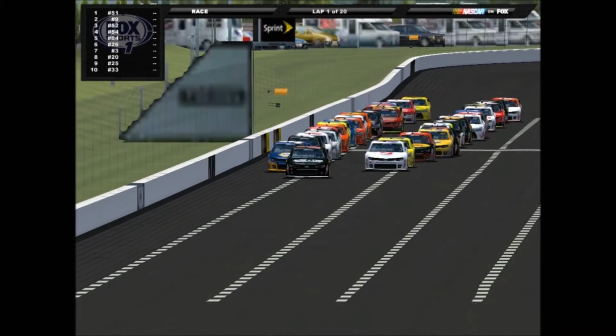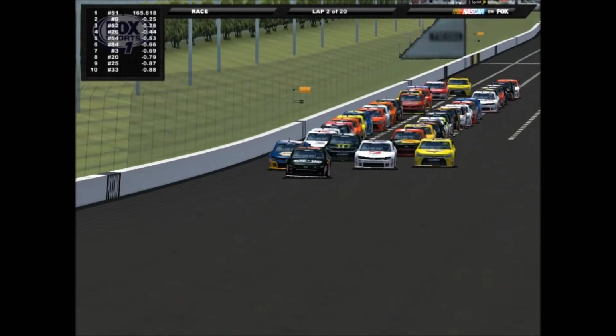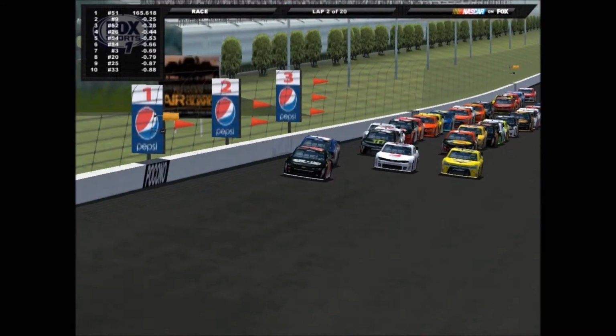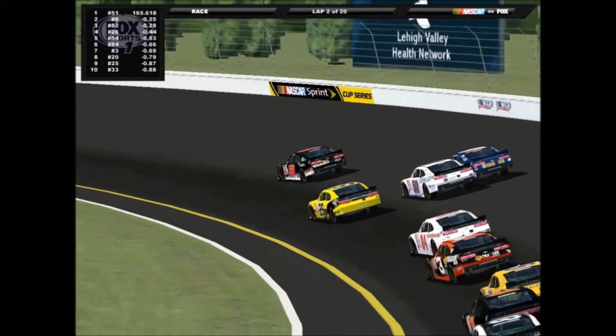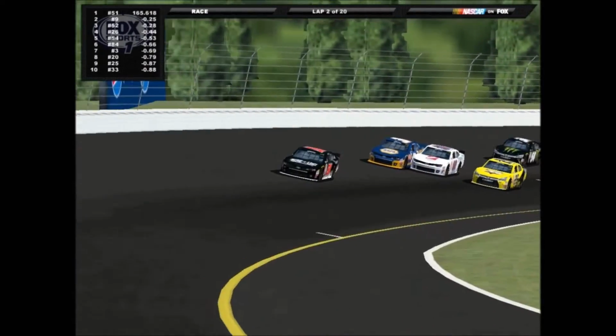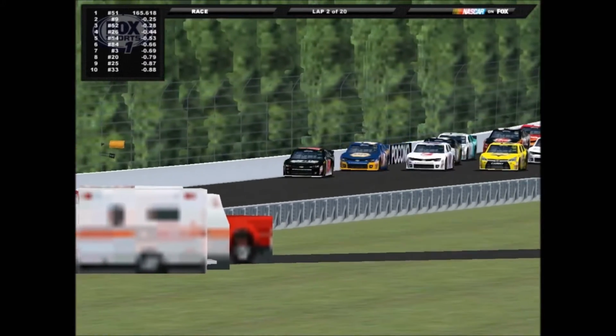I forgot what they based turn 1 off of. It was a track I never heard of before. Turn 2 they based off of Indianapolis, and then turn 3, of course, they based off of the Milwaukee Mile. There are cars side by side behind the 51 car.